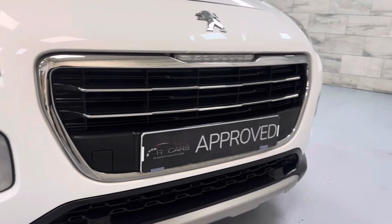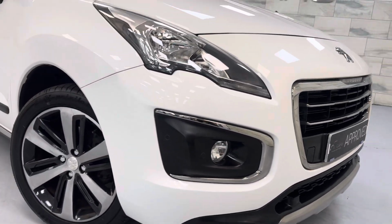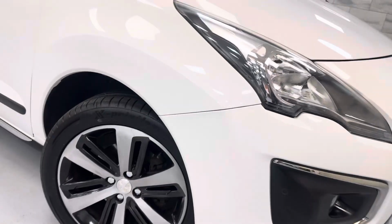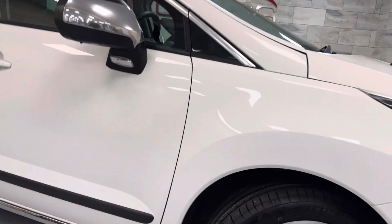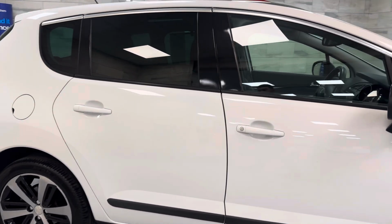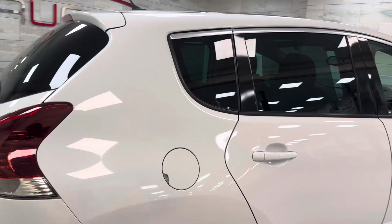Condition wise, it's superb. We've done no paintwork to this vehicle. This is exactly how it came into us. It rides on the 18-inch alloys, got 2 brand new tyres on the front, really good on the rear. There's no dings or scrapes to point out. It is super clean. Got the rear privacy glass with the rear blinds as well for a bit of extra protection for the kids.